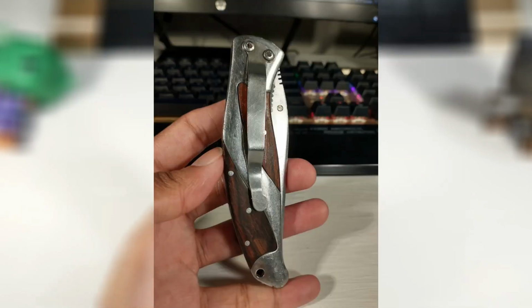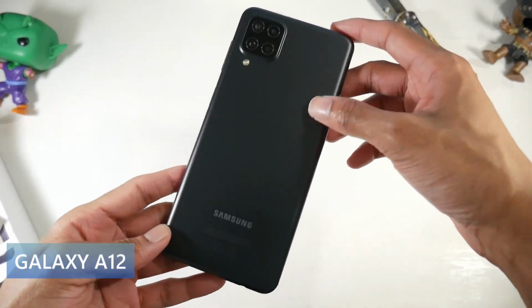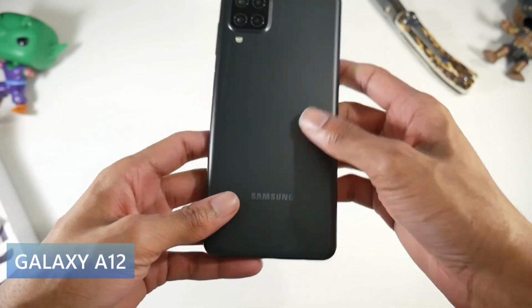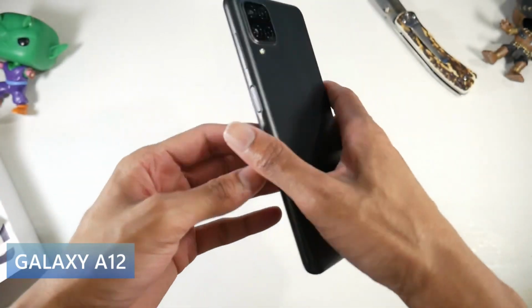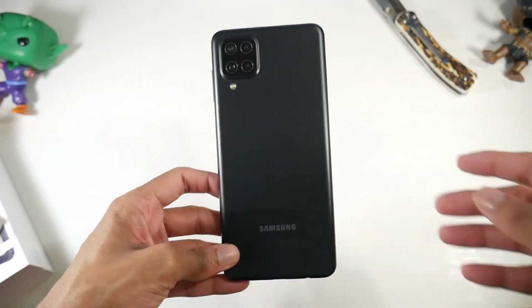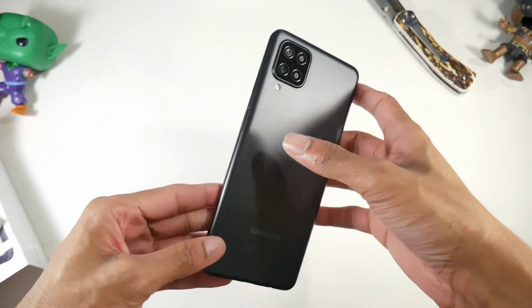Next is the Samsung Galaxy A12. This is an excellent phone for battery life as well, with a pretty hefty 5,000 milliamp battery too, and it's sitting at around 200 bucks as well. So the rest of the phone is pretty solid. If you're a Samsung fan, I think you really like this phone.